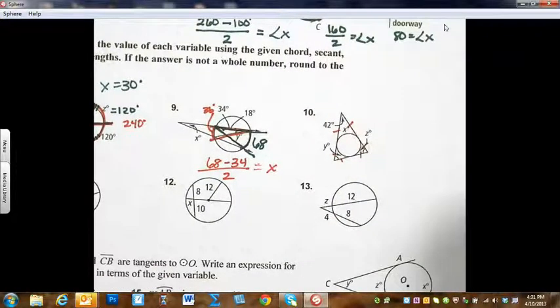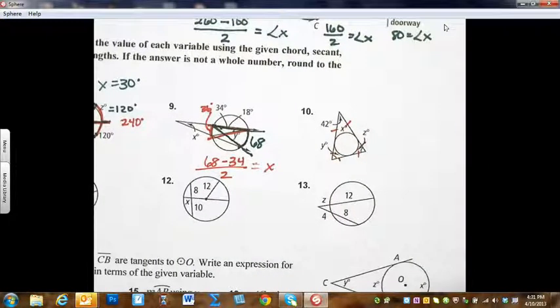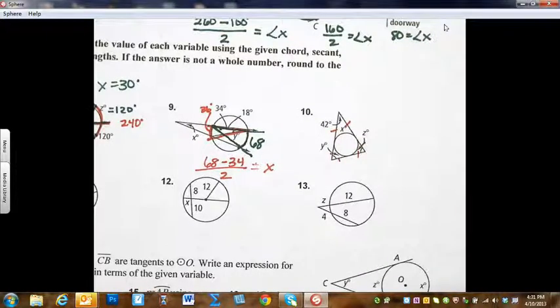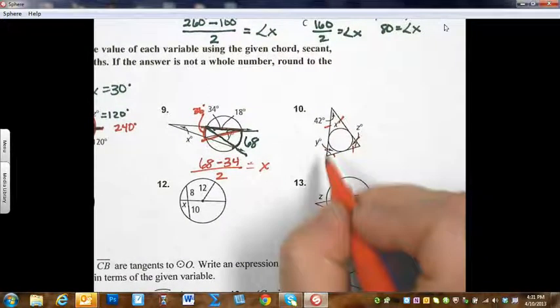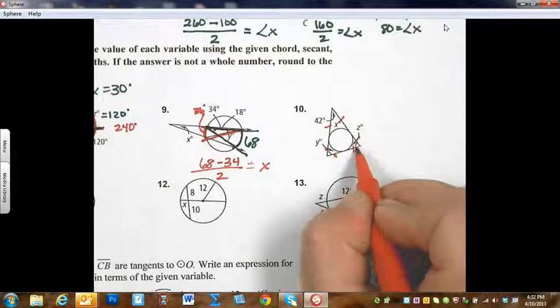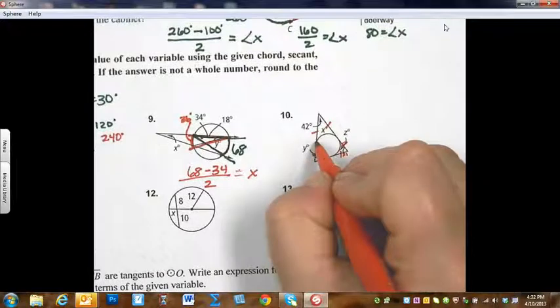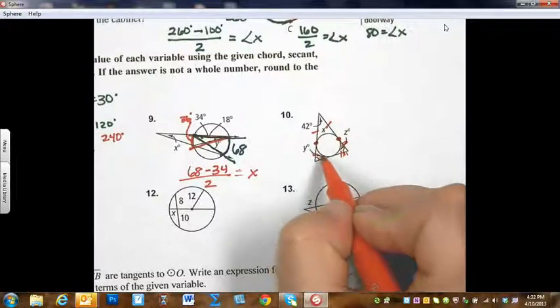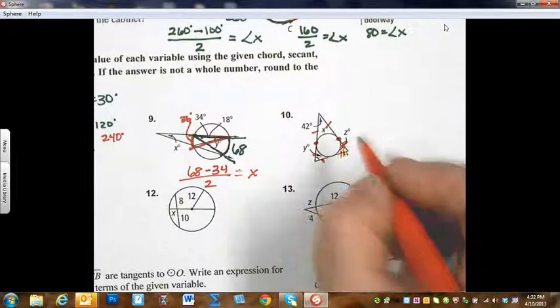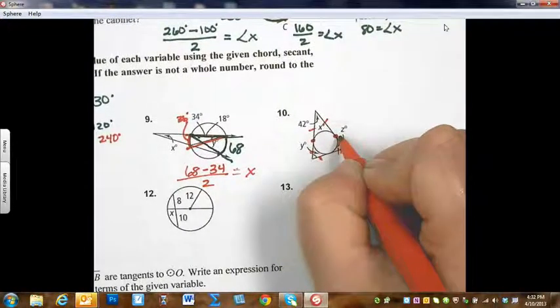I love tangents. They're also telling me here that these two arcs, that this arc and this arc, we don't know if they're the same because these guys are not necessarily the same. So we can't make any assumptions here. But I do know that this is a tangent. And I know that that's x degrees. Can I find this whole piece? Sure. It's 360 minus whatever that is. So right there I can find what this whole thing is.